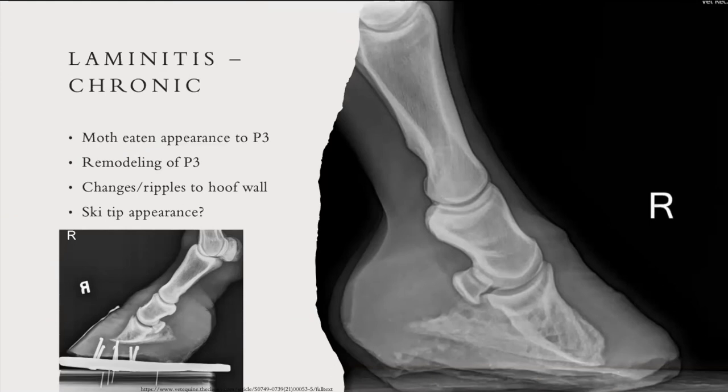Yeah, so it can be compromised, definitely. It can be squished back there because of the changes in your foot.